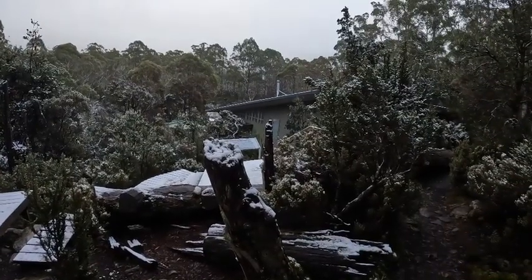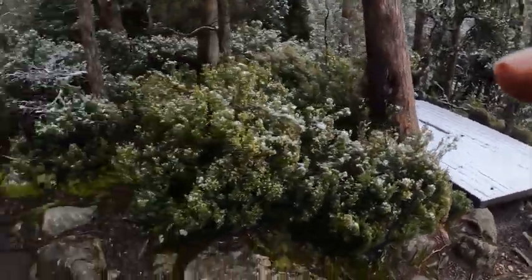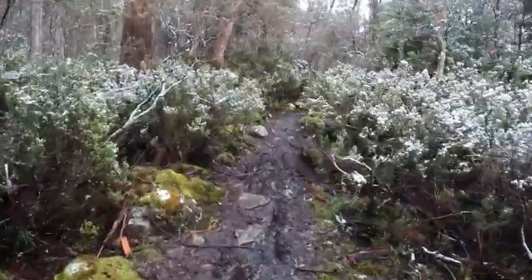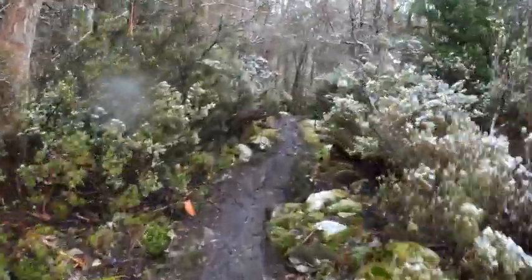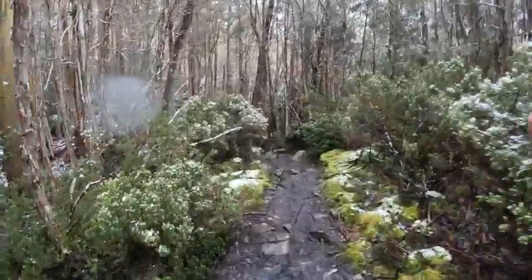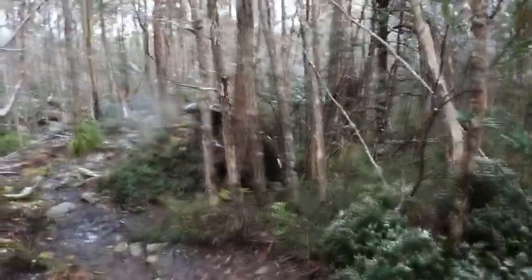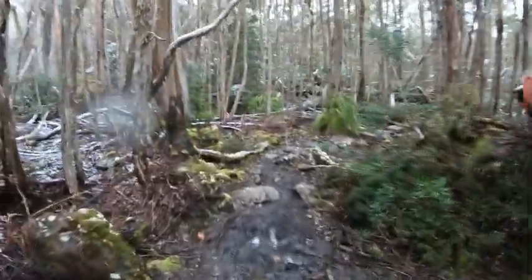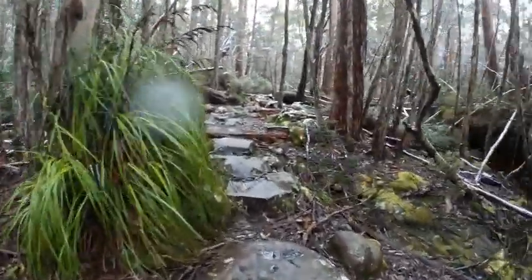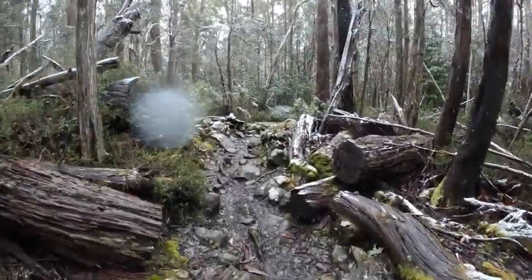Just leaving Bert Nichols' hut. Had a big dump of snow last night. And we're off. Should be about 2.5 to 3 hours to Narcissus Hut, where we can catch the ferry across. Forecast today's really heavy rain for 24 to 36 hours. So I'm not going to go up Pine Valley. We'll leave that for next time. At the moment, it's just been too long in wet, cold clothes. So we'll get the ferry and go across.